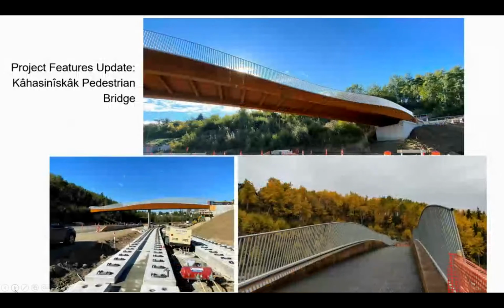We're going to head up Connors Hill now. This first bridge that you come to is the Kahasiniskuk Bridge, and I'll say that again, the Kahasiniskuk Bridge. This is a pedestrian bridge over top of Connors Road. It replaces a previous pedestrian crossing there as well. That pedestrian crossing was a little too short. We needed to raise it in order to be able to get the train to go underneath it. You can see in the bottom left photo the concrete structure where the tracks will go underneath this structure. And of course, you can see the unique shape of this bridge as well.